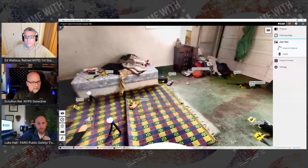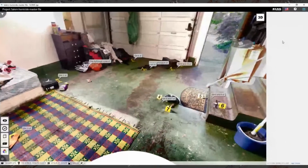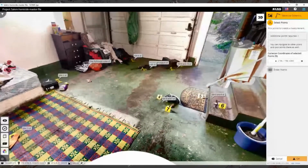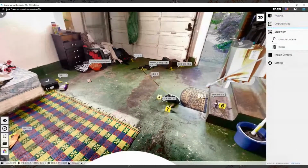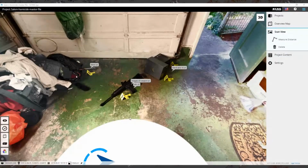The other cool part is, say you need to know the distance between this firearm and this shoe. You can click on both points. It will tell you the exact measurement. So this is 5.218 feet between those two articles of evidence. The other cool part is, if you're taking close-up photos, you can embed those photos directly into your scene. There's your firearm with your scale bar. So you can drop and attach each piece of evidence's photo into the raw data, into those measurable points too.